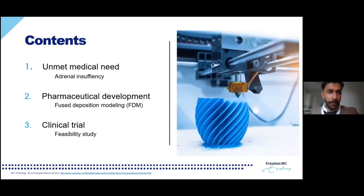I've divided my presentation in three major parts. First of all, I will give some background on the unmet medical need, so around adrenal insufficiency. In the second part, I will talk about the pharmaceutical development, where we've developed the 3D printed hydrocortisone using fused deposition modeling. Here on the right side, you can see that we can build very complex structures with this technology, and I will later on come back on how we can use it to also build complex pharmaceutical products.